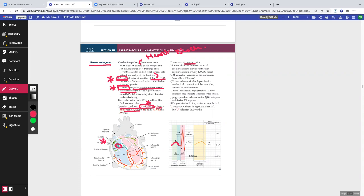because if you do not know how to read an EKG, you cannot diagnose a patient's myocardial ischemia, arrhythmia, QT prolongation, torsades de pointes, hypokalemia, hyperkalemia, and other major heart diseases, right? Heart blocks, yes? Okay, so that's that. So the P wave is for atrial depolarization. After the P wave, we have ventricular depolarization, that is QRS.